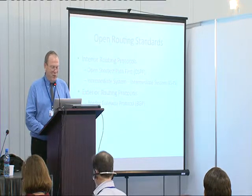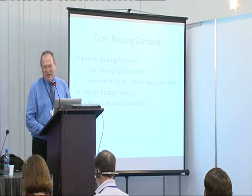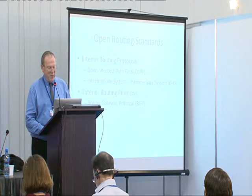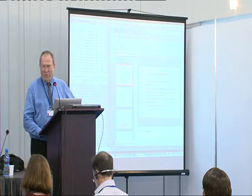And on the exterior world, the world uses BGP, a protocol developed and maintained by the IETF, which kind of glues it all together. And BGP is one of the more amazing protocols we use. So that is a very quick overview of routing.